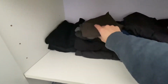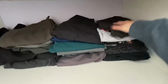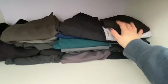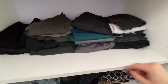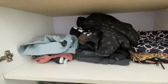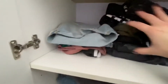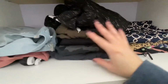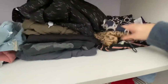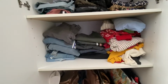Black leggings, well, colorful gray leggings, gym pants, and then these are my gym shorts and capris. We basically decluttered these in the first part of this video. I think pretty much everything here can be kept, honestly, until summer arrives and I can try some of these things on and see if I'm gonna wear them. I think I'll keep all of this stuff for now.